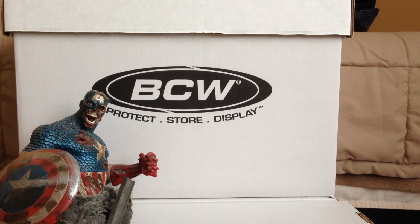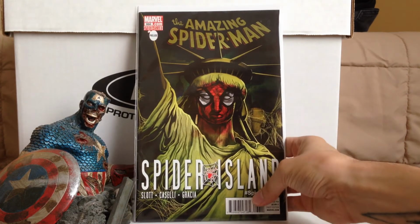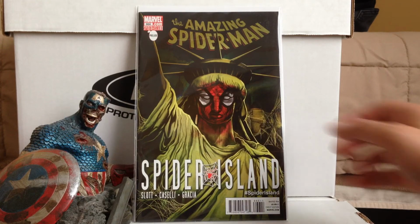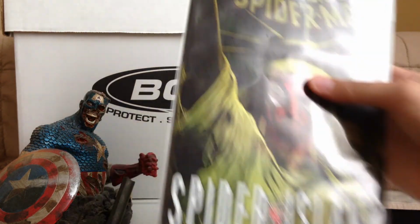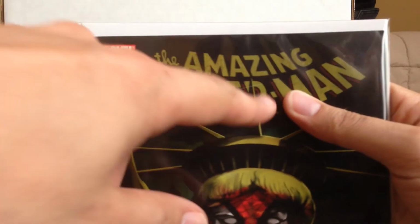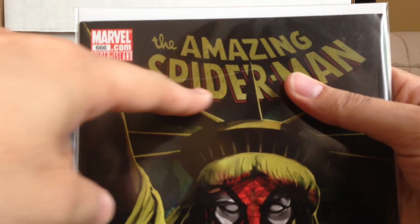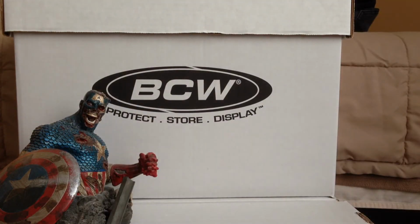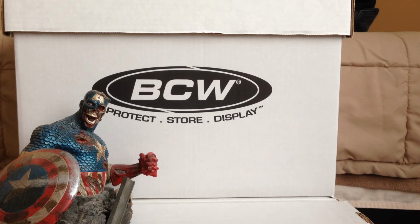What else we got here? This was another one in the 13 for 5. Amazing Spider-Man 666. They didn't have that many Amazing Spider-Mans in. They only had like 2 Amazing Spider-Mans that weren't annuals. The other one I already had, but this one's in decent shape. It's got like a weird, I don't know if you can see that white cut in the coloring up there. Really strange defect, but another one to add to the collection.